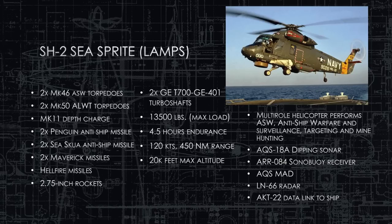So it can provide over-the-horizon tracking and searching with the radar and then communicate that information back to the Aegis Mark VII combat system. That's what it does. It also has an AQS-18 dipping sonar. It has an ARR-84 sonar receiver. It's essentially the sonar system receiver built inside the helicopter that then transmits the sonar buoy data to the ship.